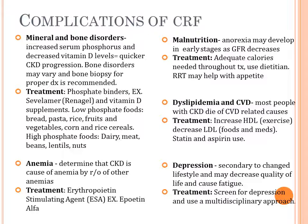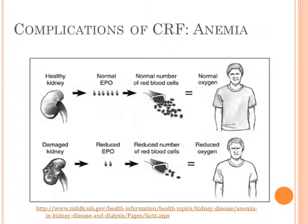And then last, on the bottom right of the screen, we're looking at depression. Mental status changes, not only because of electrolyte imbalance and chemicals, but also because of the chronic nature of this disease, the long treatment, the disability that goes along with being tethered to long periods of treatment, and so on.